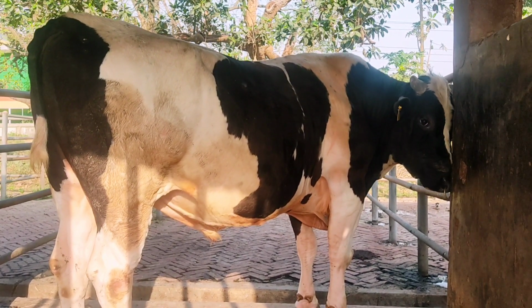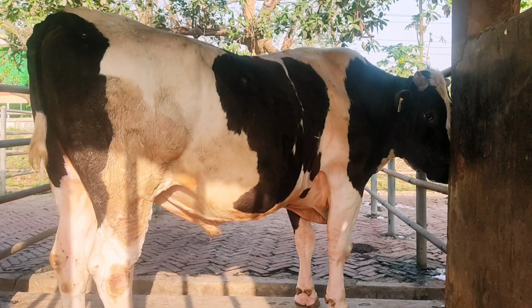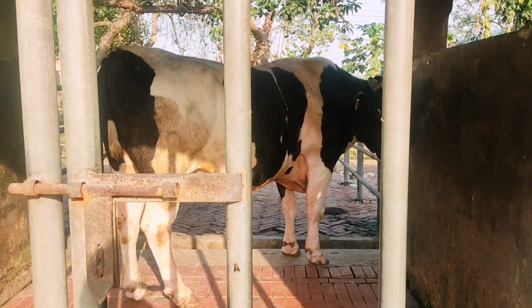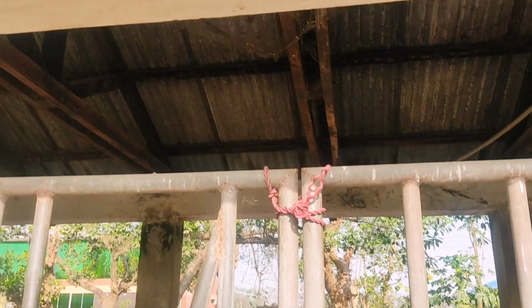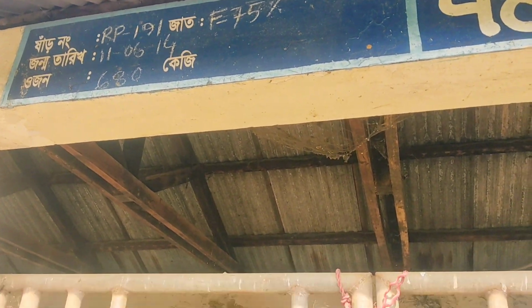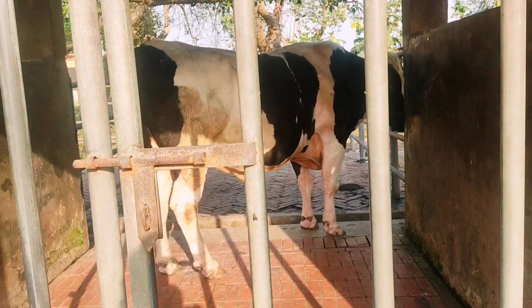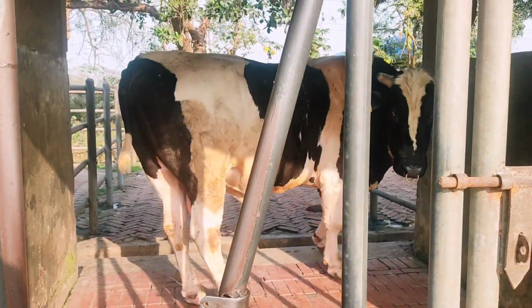RP191 is a premium breeding bull with 75% Holstein Friesian genetics, ensuring high milk-producing offspring. Born on June 11, 2019, this genetically superior bull weighs 680 kilograms, reflecting its excellent health and robust physique. Farmers seeking higher milk yield and improved breed quality can trust RP191 Semen for artificial insemination.